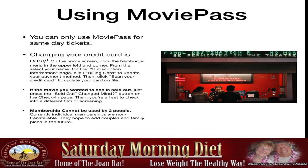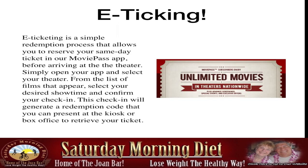So what you do, you go up to the ticket counter and show your smartphone and they will issue you the ticket. What's e-ticketing? E-ticketing is a simple redemption process that allows you to reserve your same-day ticket in our MoviePass app before arriving at the theater. Simply open your app and select your theater. From the list of films that appear, select your desired showtime and confirm your check-in. This check-in will generate a redemption coupon that you can present at the kiosk or box office to retrieve your ticket. So that's it. Simple as pie.